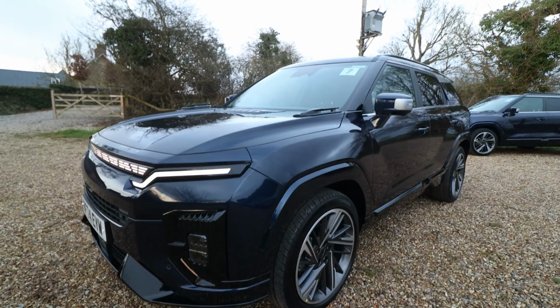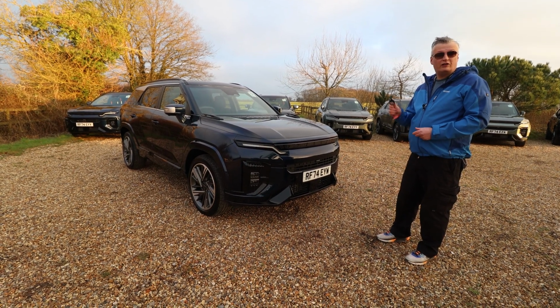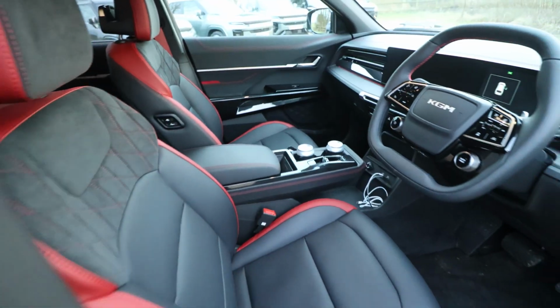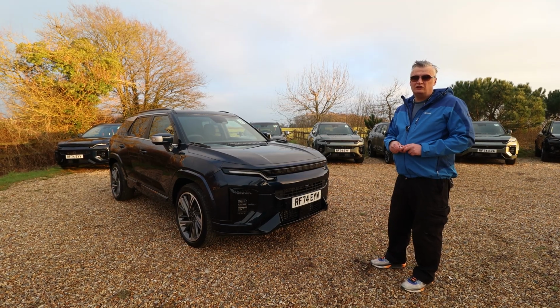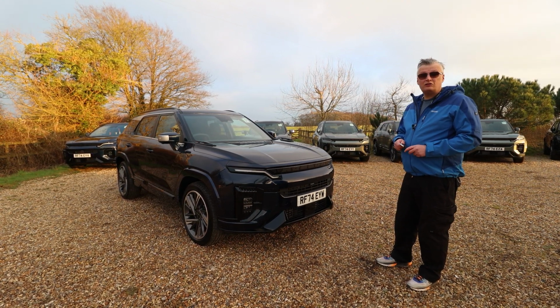Now KGM have been rather clever. For a start, there's one trim, this. There's one powertrain, this. No options, no extras to add. Now that doesn't sound like a lot of money for something pulling out all the stops. I mean, I can't wait to get behind the wheel. I do like the 1.5 because I've driven the Torres with that powertrain, and previous to that, the Korando. But the likelihood is the engine's been reworked.